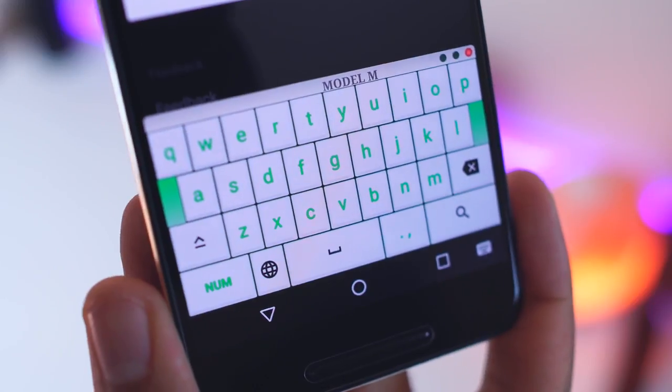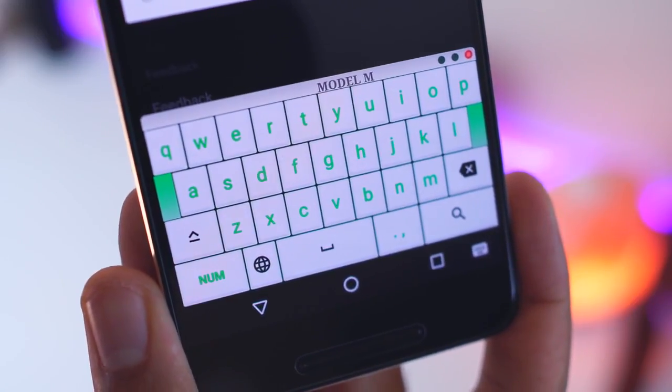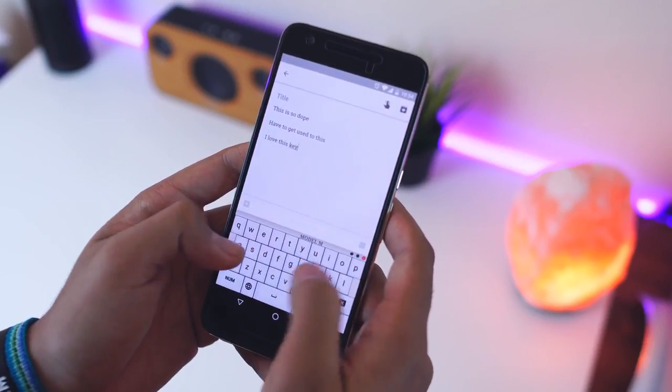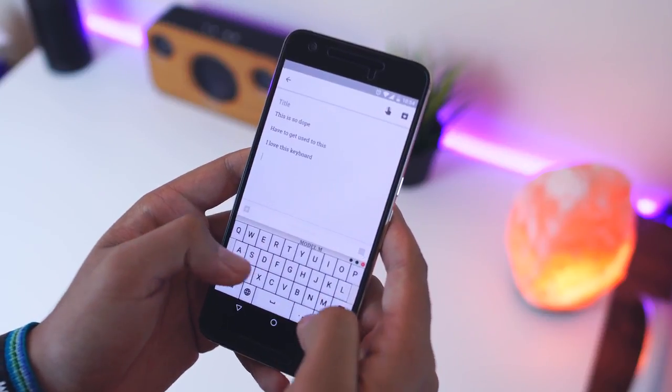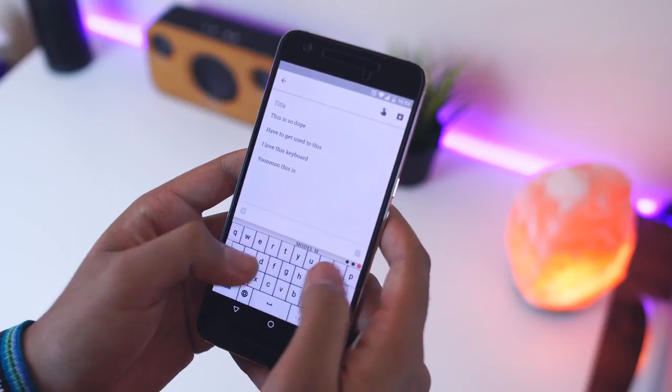If you'd like. The best is yet to come, as the developer promises Cherry MX Blue, Brown, and Red Switch sounds, along with more RGB effects and themes to come in future updates, so I'm really excited for that. So if you're looking to get that awesome clicky sound that we all know and love on your Android device, well, I think we found the app for that. You gotta try this one out.